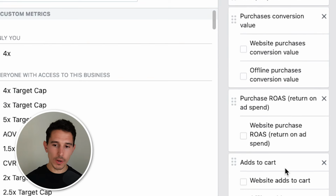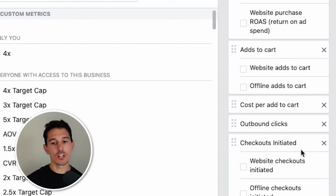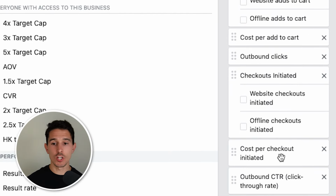From account to account, we might change some of these things. First, I love to have add to carts in every single account I run with. I like to have initiate checkouts as well, and I like to have cost per initiate checkout and cost per add to cart.